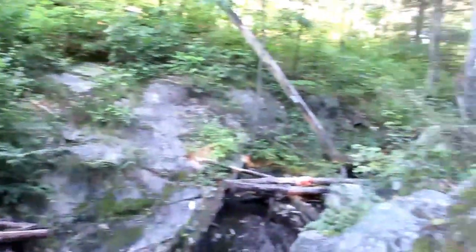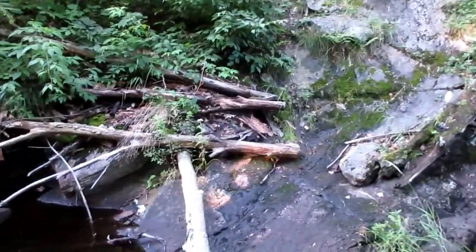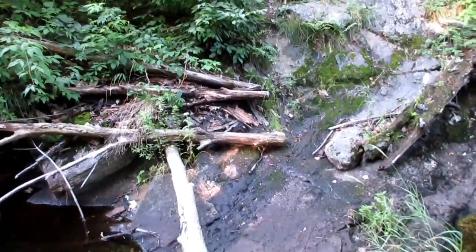So we are crossing our first, it's not a beaver dam, it's the creek running out of a beaver dam. They've been nice enough to throw this stick down that you can tightrope walk across, but I don't think I can do it while I'm holding a camera.